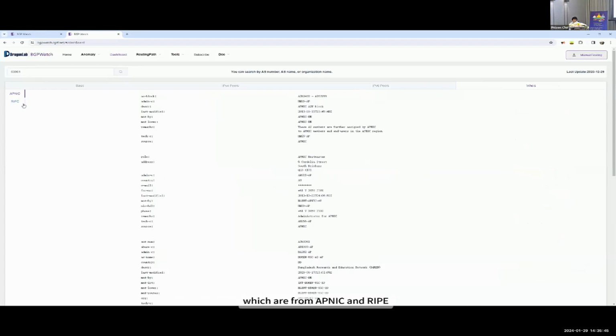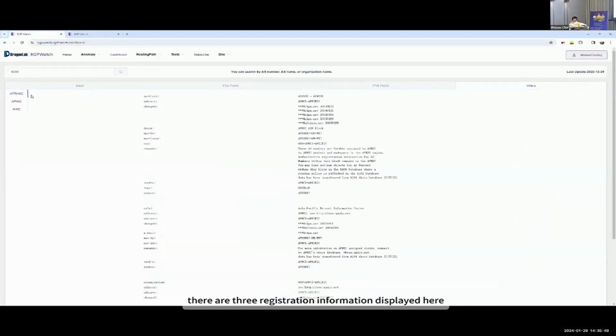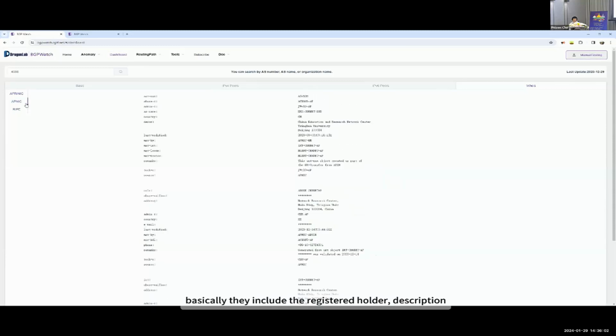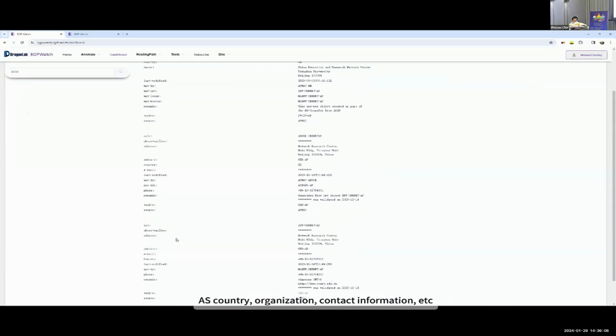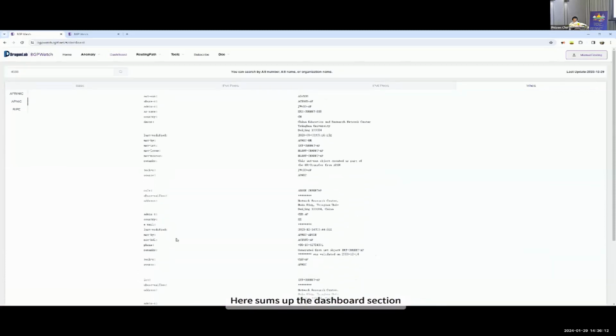AS63961, which are from APNIC and RIPE. For the example of CERNET, there are 3 registration records displayed here: AFRINIC, APNIC, and RIPE. The registration information is different with each registry organization. Basically they include the registered holder, description, AS country, organization, contact information, etc. Here sums up the dashboard section.